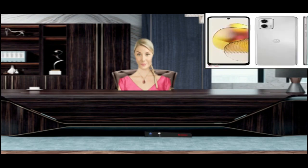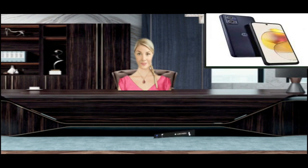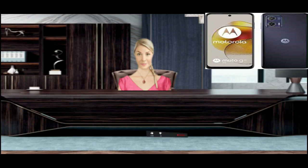Press and hold the volume up button for about 15 seconds. Do not release the volume up button. After 15 seconds, immediately press the power button. On some phones, you can skip these steps and continue with the next steps.